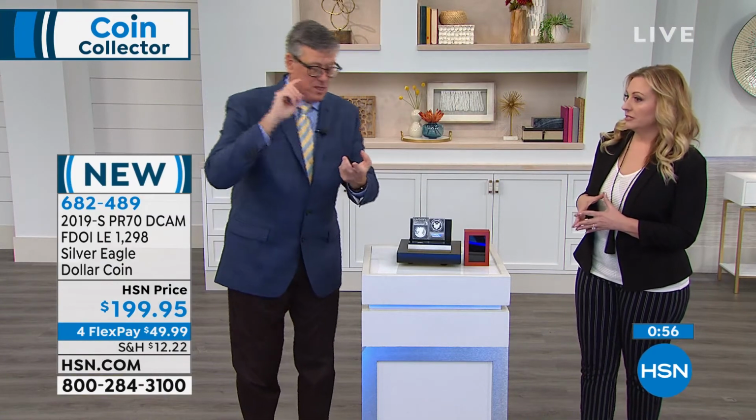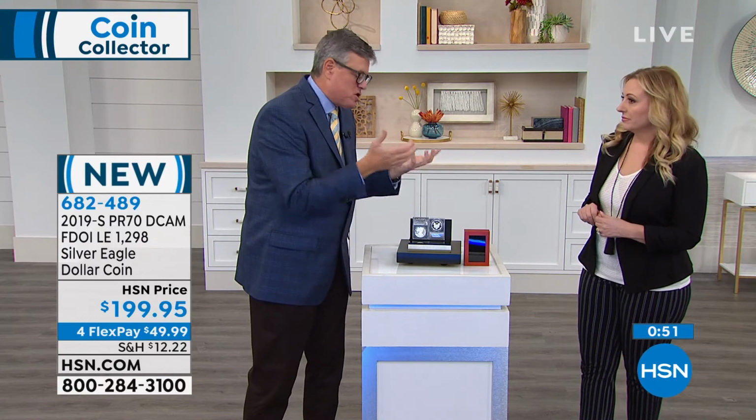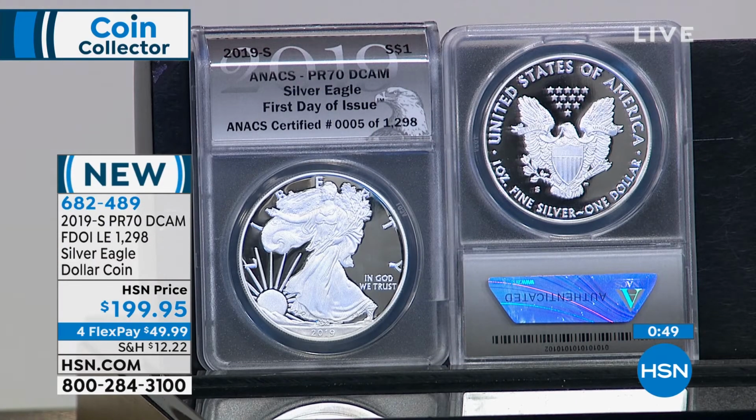So it's going to be rarer than the 17W, the 18W. It's going to be rarer than the 96 proof. Every one of which, there's dozens of these coins that sell for multiples of this price at $199.